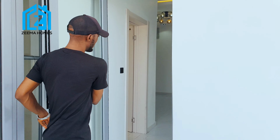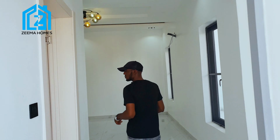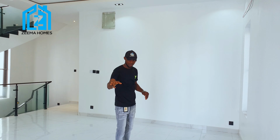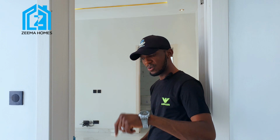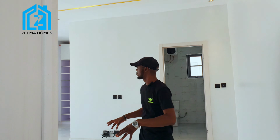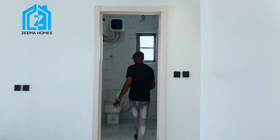So from this place, from the living room, from the family lounge, you have access to the back room. And this is room number 3. That is the 2nd room on the 1st floor. Remember, there is 1 room on the ground floor. So, 2 rooms on the 1st floor. So, this is the 2nd room. Here is where we have the toilet and bathroom.